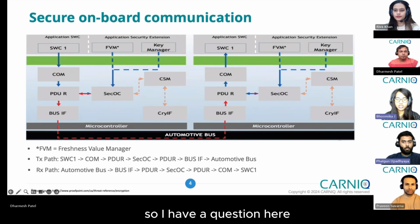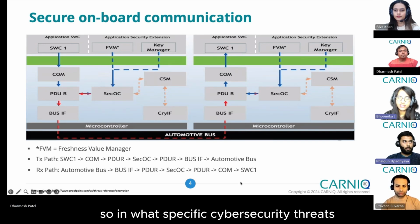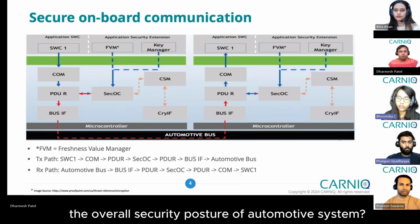So I have a question here. In what specific cybersecurity threats or attack scenarios does SecOC provide protection or mitigations? And how does its implementation contribute to enhancing the overall security posture of automotive systems?